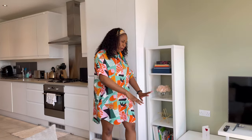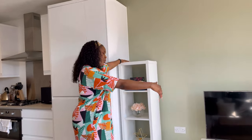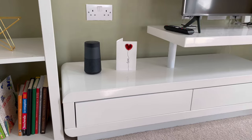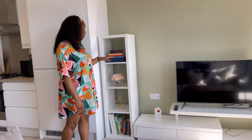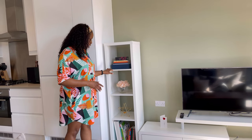So, yes, enough rambling about the floor. Let's go up here, guys. I just love this whole area where I've got my shelf and my TV. You guys might remember from my old video in my studio, I had storage issues, so I got these cubes from IKEA. And now it's serving as a decorative piece in my living room.